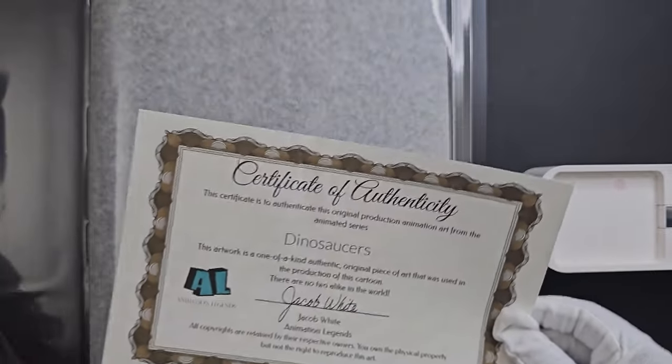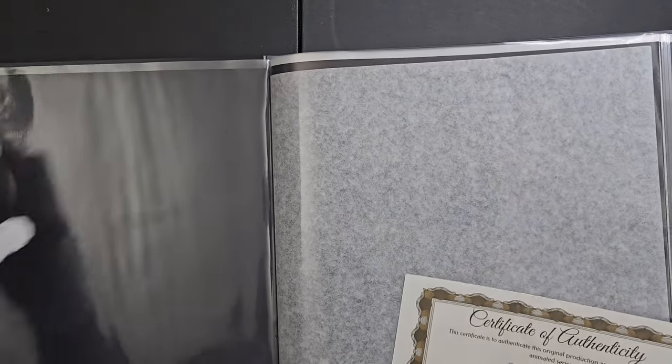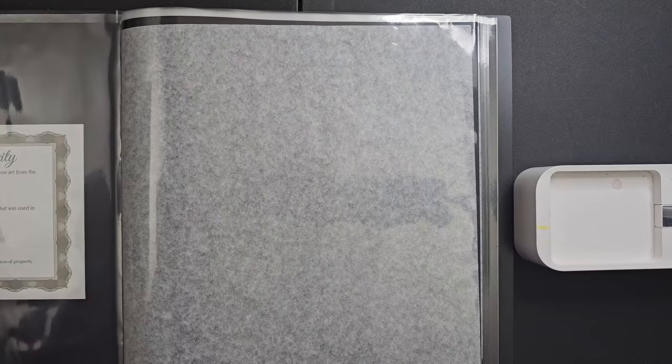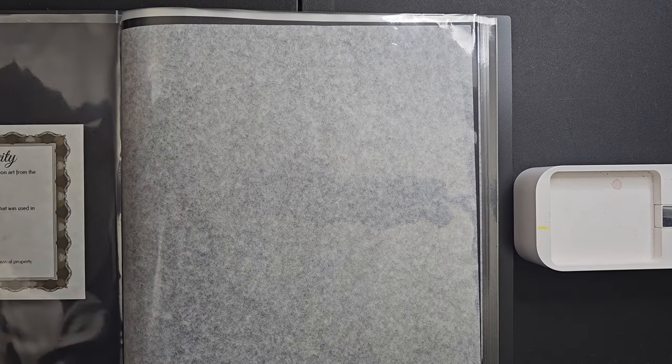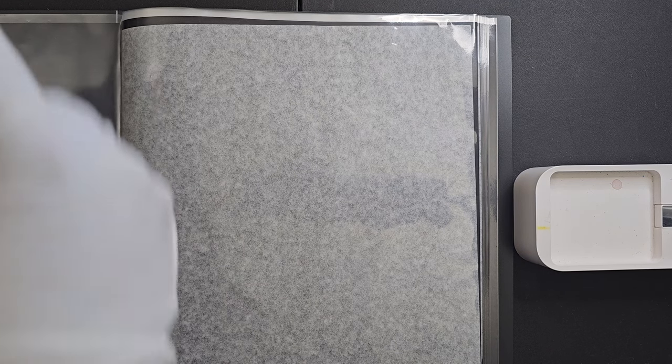So I'm going to store it right back here. All right, so this one, however, this is not an animated cel per se, but I'm still going to preserve it.